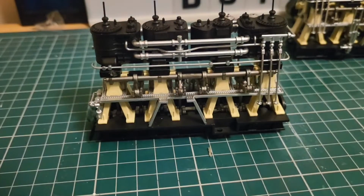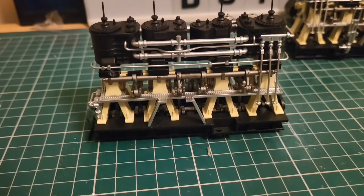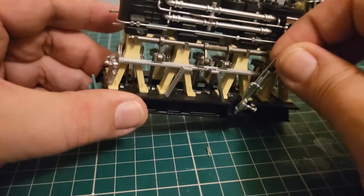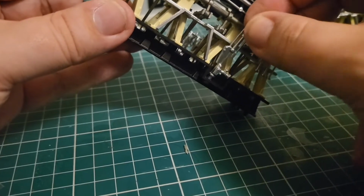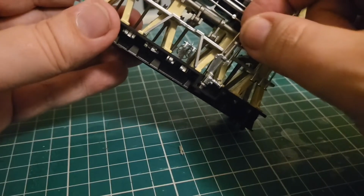I want to get away with not gluing it. I don't like using glue. I just don't like using glue. I think it's a crap medium. I'm not a fan of gluing something to something else. I just don't think glue is ever secure. I think it makes a mess. And again, it's part of the reason why I don't do Airfix kits. I don't like gluing stuff to stuff. But don't get me wrong, I can definitely see the benefits to Airfix.